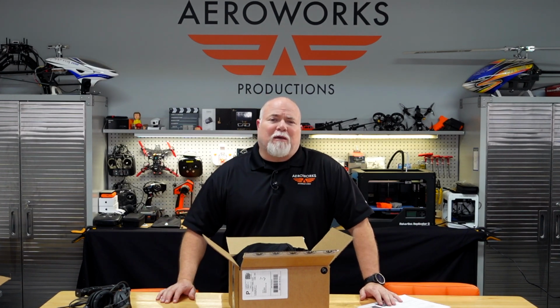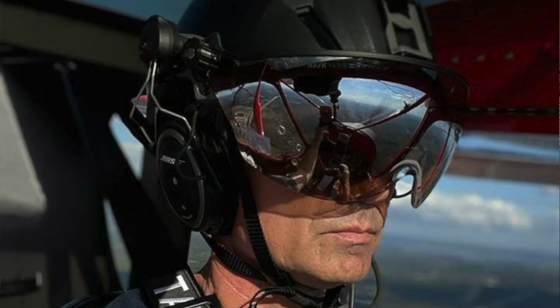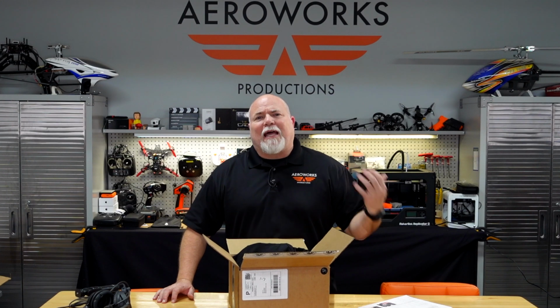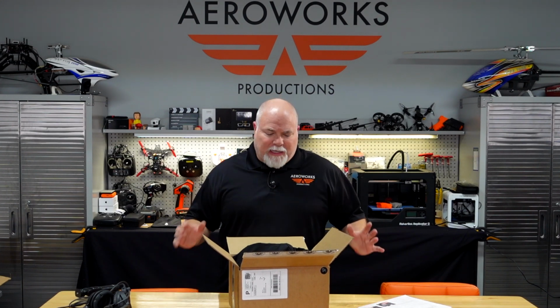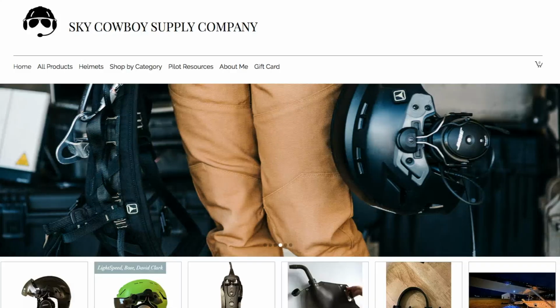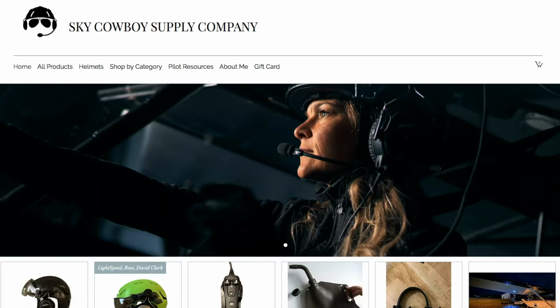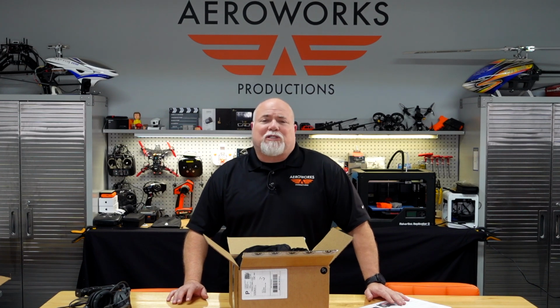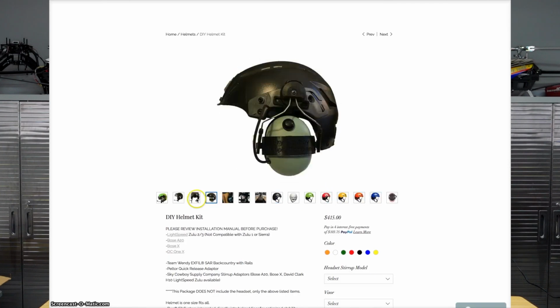But the product that's becoming extremely popular with STOL pilots is the flight helmet. And these are much different than the flight helmets of Top Gun or Vietnam. These are extremely high tech and lightweight, and we've got a company and a product I want to show you. We just got ours in today, and this is made by a company called Sky Cowboys Supply. This is a very small company owned by John Hartz, and he puts these helmets together, and they come in a variety of options, colors, all kinds of different things.